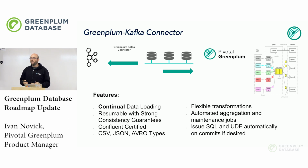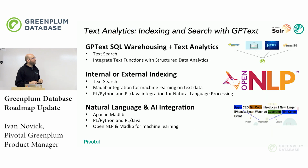We could pre-generate these queries by having SQL attached to the Greenplum-Kafka integration and automatically re-aggregate data periodically as it's coming in so that users can just see an always updated aggregation of the data. So this is very exciting and available now.